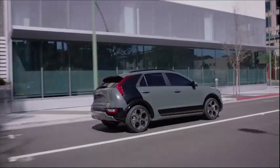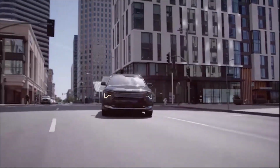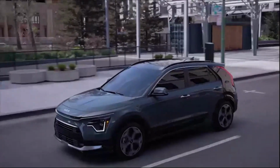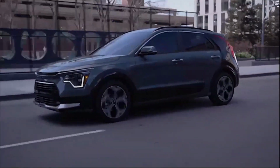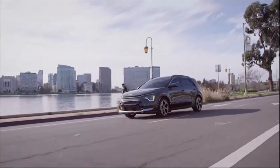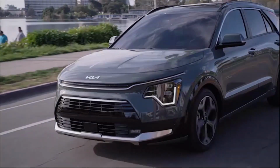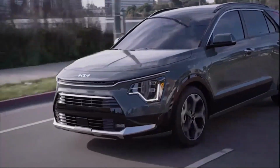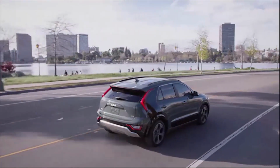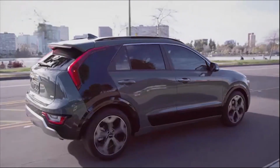Now, if you look at pricing, base model price is $28,315 for this car. The trim we were driving, again top of the line, is $35,340. As tested, the MSRP on this baby was $37,105. So if you're looking for something to compare it to, the Honda CR-V hybrid falls into that same hybrid, smaller type category. It is $34,050, but again, it's larger.